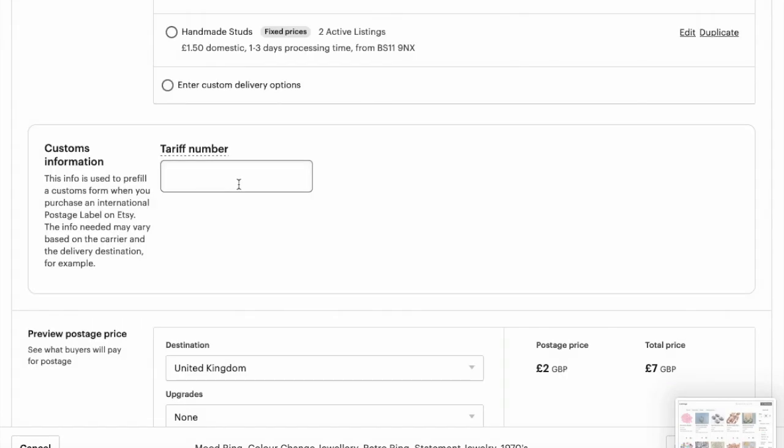We then have customs information and tariff number. This is for when we send outside the UK, if you do that. My tariff number for costume jewellery is 7117.19.00. You can go to www.gov.uk to find out tariff codes, but if you want me to, I can make another video all about tariff codes and how to find them.